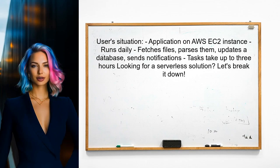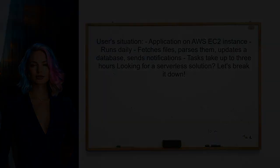Here's the situation we're diving into. One user has an application on an AWS EC2 instance that runs daily. It fetches files, parses them, updates a database, and sends notifications. But with tasks taking up to 3 hours, they're looking for a serverless solution. Sound familiar? Let's break it down.